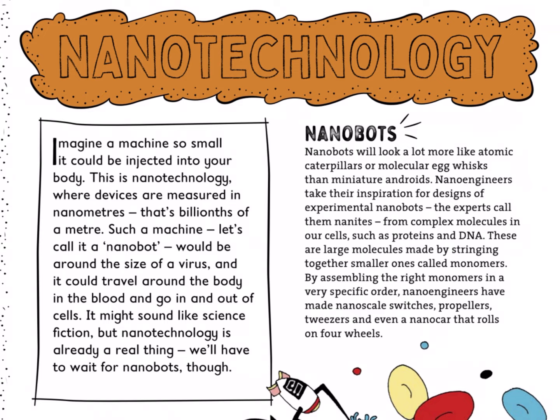The experts call these nanites, built from complex molecules in our cells such as proteins and DNA. These are large molecules made by stringing together small ones called monomers. By assembling the right ones in a very specific order, nano engineers have made nanoscale switches, propellers, tweezers, and even a nano car that rolls on four wheels.